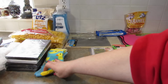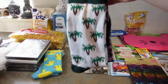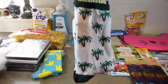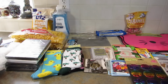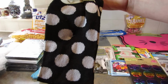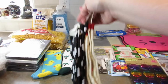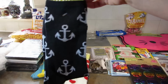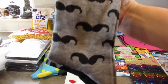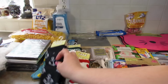And yes, I'm going to share these with my daughter. I got palm trees and these beautiful hibiscus flowers. Gorgeous. And then I got this pair. It's cream with red hearts. And it came with black with white or gray polka dots. This set with the anchors and mustaches. I mean, come on, that is really funny. So I got those.